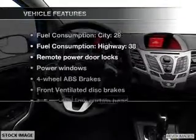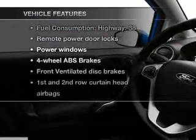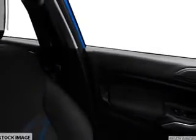And with these notable features, you won't want to miss out on the opportunity to own this amazing ride. Air conditioning, power door locks, power windows, power steering, power mirrors, and AM/FM stereo with a CD player.